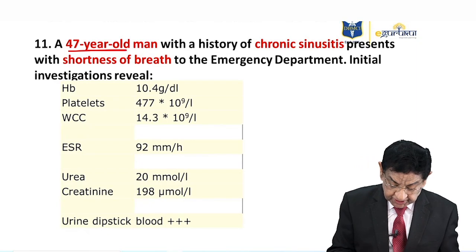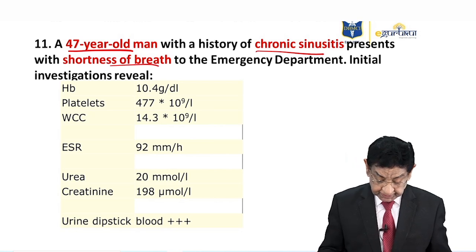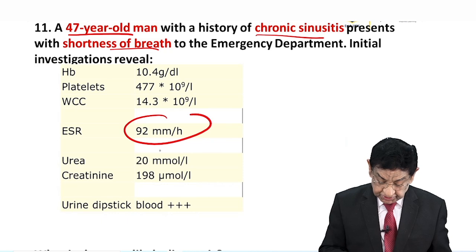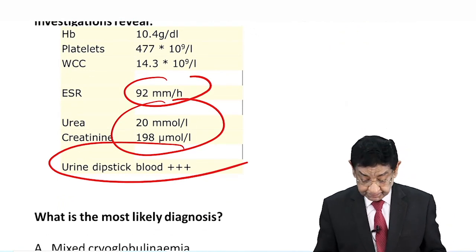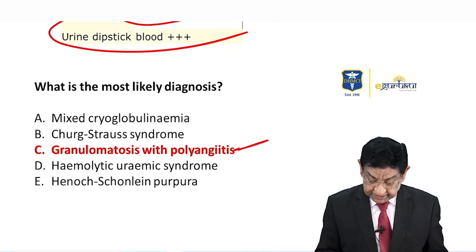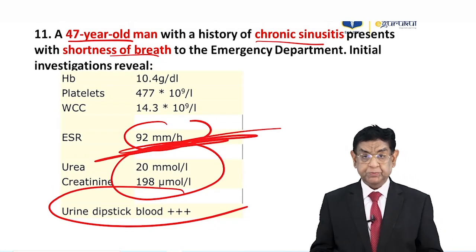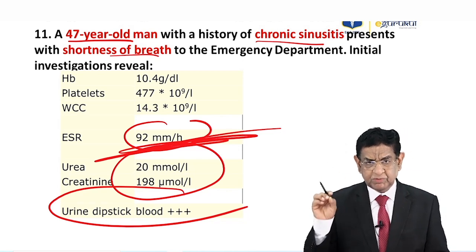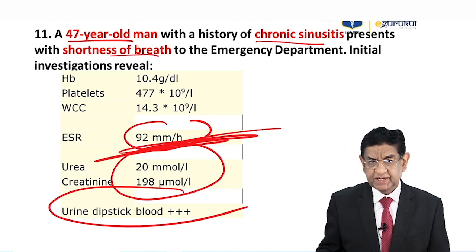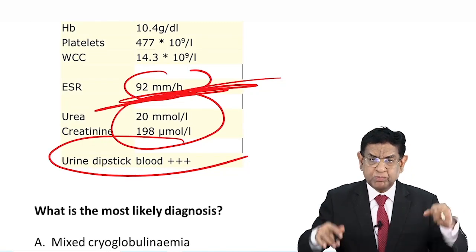Question 11: 47 year old, chronic sinusitis, shortness of breath, and we are getting ESR 92, urea 20, creatinine 198, and urine dipstick shows blood. It is granulomatosis with polyangiitis. Point to be noted here, the ESR is 92. In the previous question, the only point was that ESR was normal. A raised ESR is not a feature of Goodpasture, it is a feature of granulomatosis with polyangiitis. If you look at the formation of this question and the previous one, almost everything is the same.